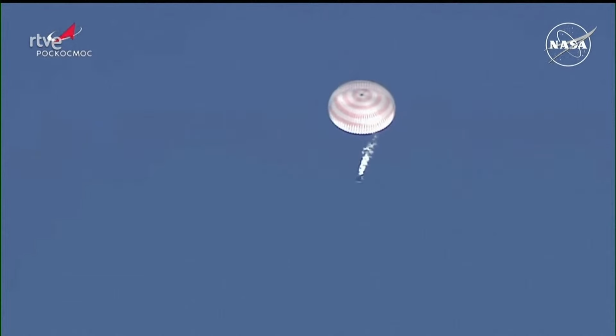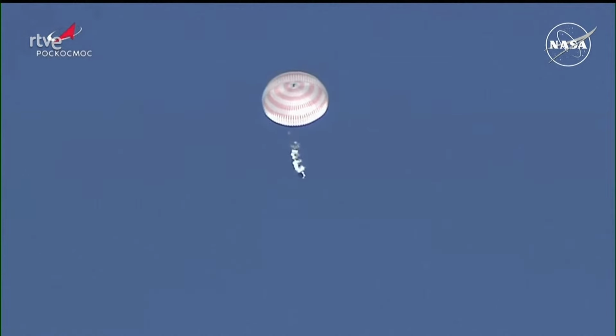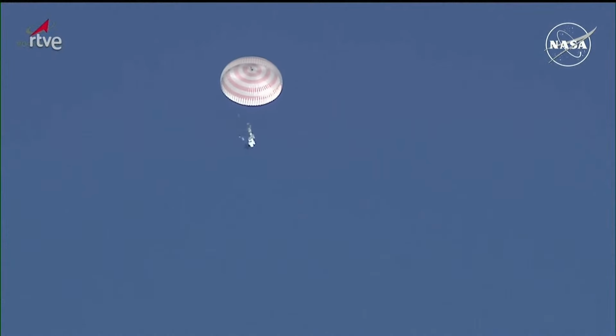And via Roscosmos television, you can see the Soyuz descending under its main parachute. That white vapor that you see venting is normal. That white vapor is a combination of hydrogen peroxide and oxygen venting into the air. This is deliberate to safe the vehicle for landing so that no hazardous gases remain in the tanks when the soft landing engines fire about 2 seconds before the vehicle touches down. Once again, a good view, a clear sky over the landing site on the south central steppe of Kazakhstan. Touchdown expected 12 minutes from now.